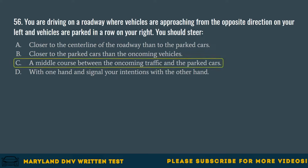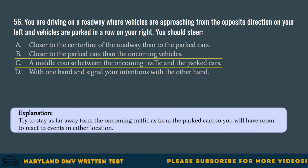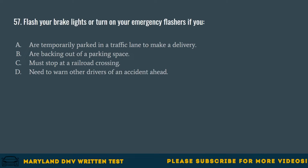A middle course between the oncoming traffic and the parked cars. Try to stay as far away from the oncoming traffic as from the parked cars so you will have room to react to events in either location. Question 57. Flash your brake lights or turn on your emergency flashers if you A. Are temporarily parked in a traffic lane to make a delivery. B. Are backing out of a parking space. C. Must stop at a railway crossing. D. Need to warn other drivers of an accident ahead. The correct answer is D.